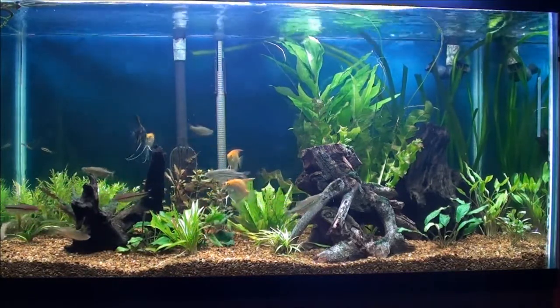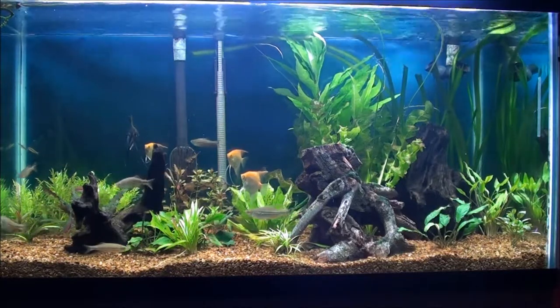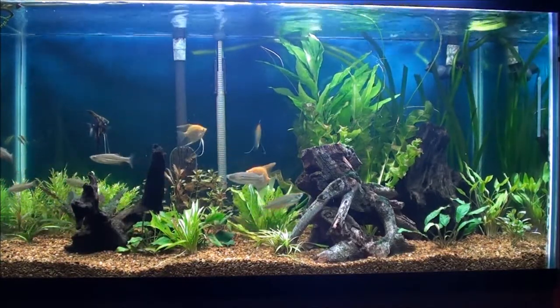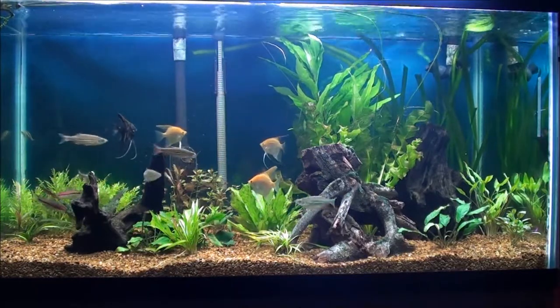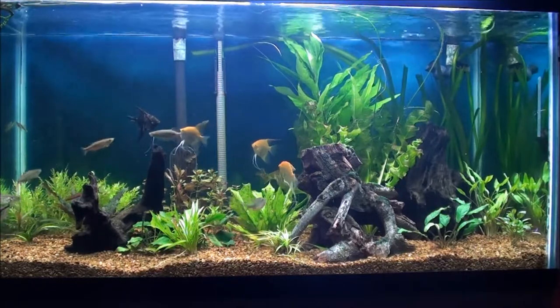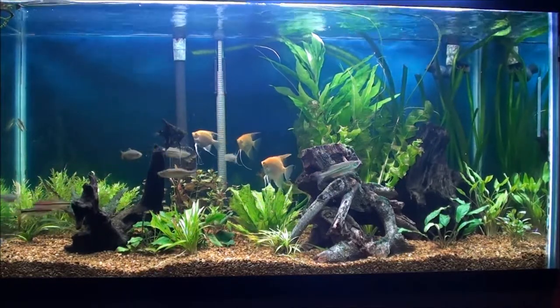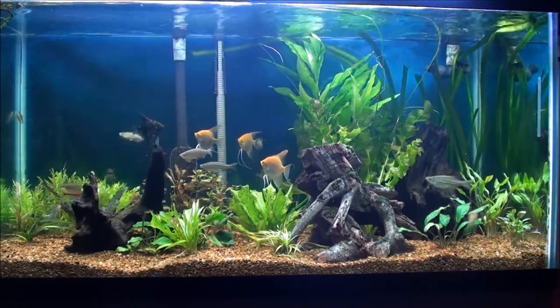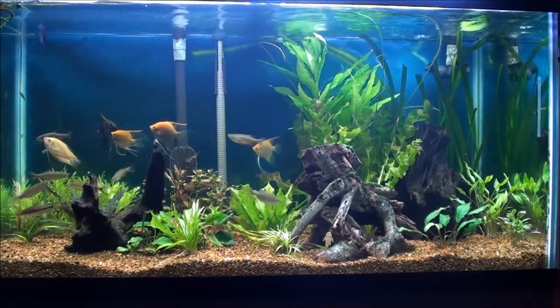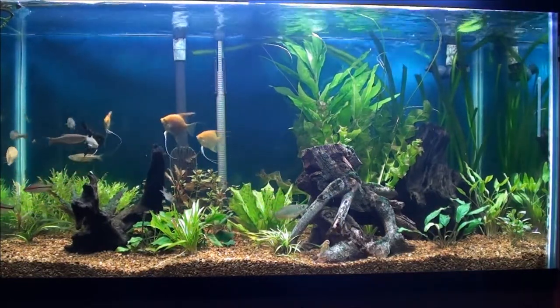In fact, the only fake decoration I have in this tank is that log up front, and that's only because the black ghost knife really likes to have a place to hide. And that gives him a kind of safe haven to go to during the day just to get away. You know, the fish stock has changed in this tank quite a bit as I learned more and figured out what my tastes were.